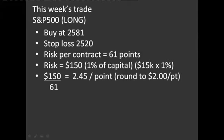To calculate a position size, I take that $150 risk and divide it by the 61 points. And it effectively allows me to take 2.45 contracts. But you've rounded that down. Yeah, so I've rounded it down to $2 per point.